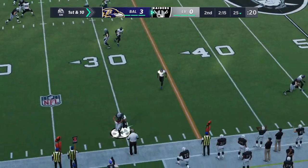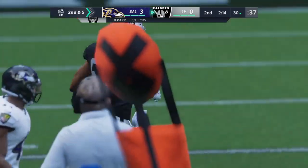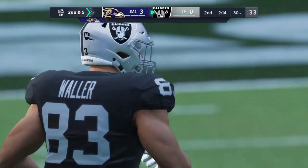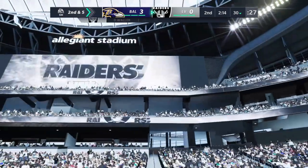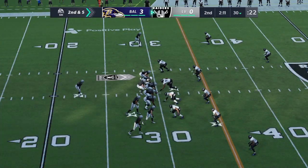Shotgun now for Carr. Got a man open. It's Darren Waller. And he's able to get this one up to his 30 before he's out of bounds. 5 yards on the catch there. Brings up 2nd down. Well, they're unable to convert that into much, but it's never a bad idea to try to get the ball into a tight end of his caliber's hands and see what kind of disruption he can cause.